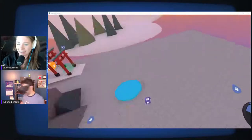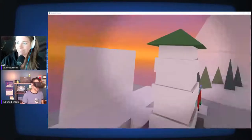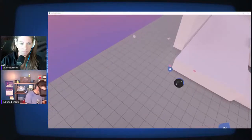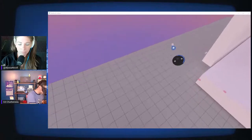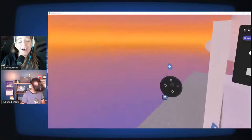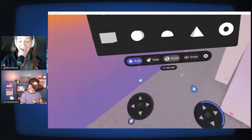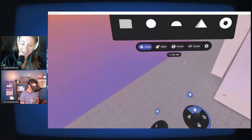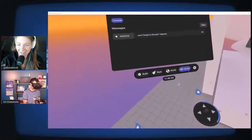Those random blocks are just floating. Yeah, so just some basic cleanup is what we need. I don't know what this is all about. Those may just be permanently there forever. No, no. Let's try some troubleshooting on this. Let's try going to the script section.